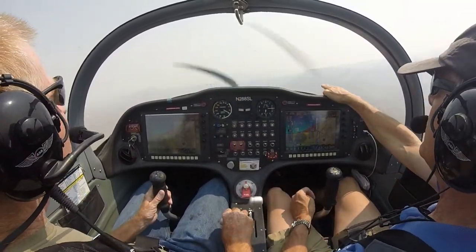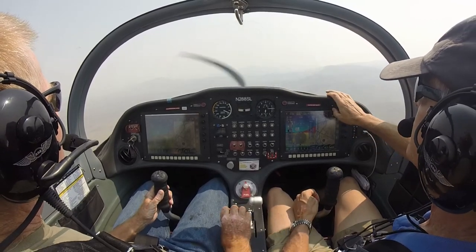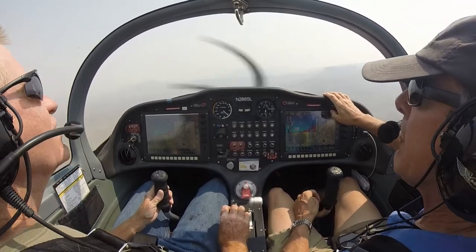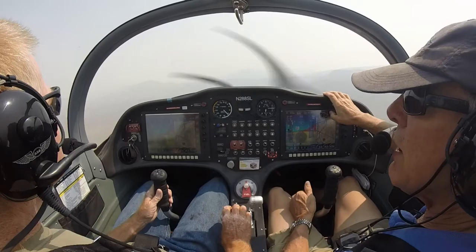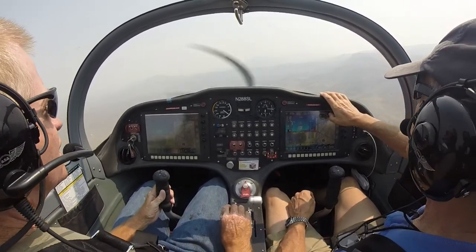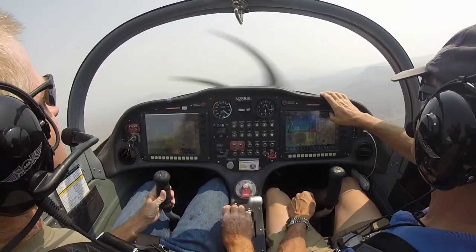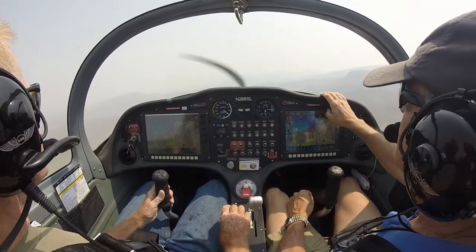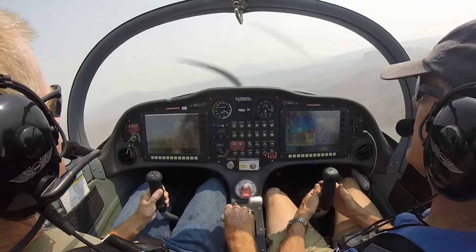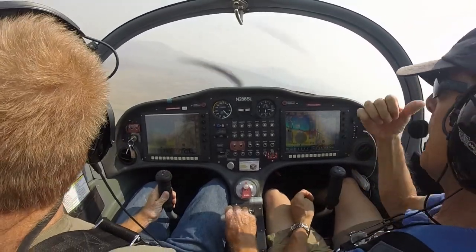The lower we go, the better we can see stuff here, but we don't want to get too low. All right. So we're going to go out and we're going to work on that low approach here one more time. We're almost 2 miles out. Okay, so that's good. Let's go ahead and make that turn. We're going to give you a lot of time to set up here.